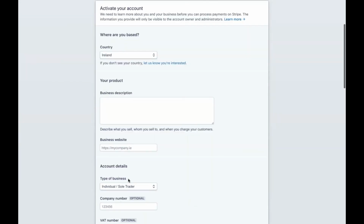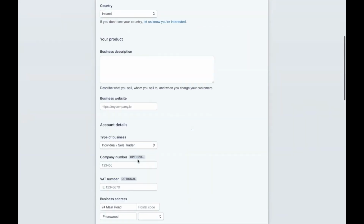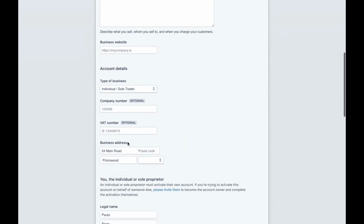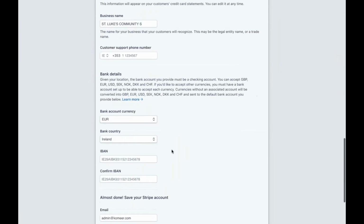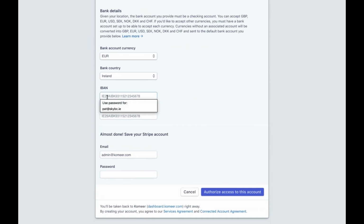Some of this is not mandatory. Your website, basic details about your school or your club. Most important bit is at the bottom, where you key in your IBAN number. Okay, your IBAN number, it verifies it. You key in your email address and a password. Make sure, please, you remember the password.